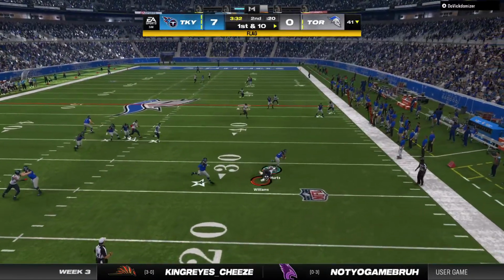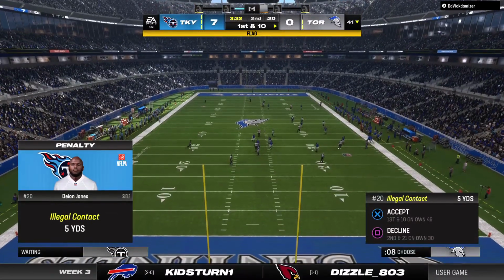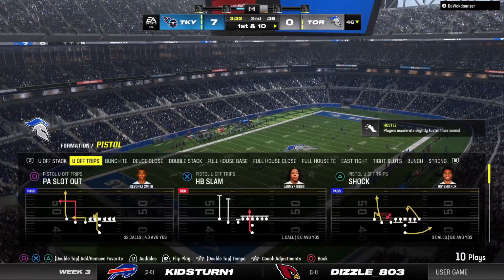Rolling to his right. And he can't find anywhere to go with it, and he goes down. So they'll accept that penalty, and that'll, of course, move the football up the field.